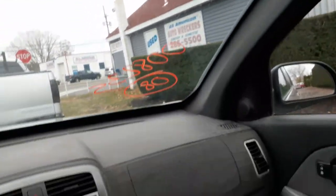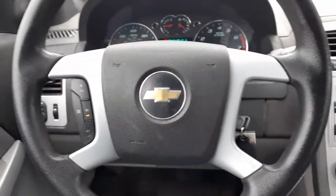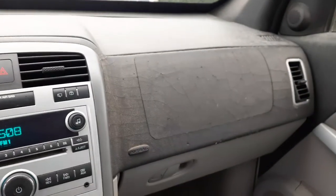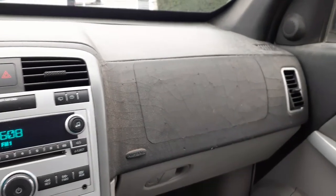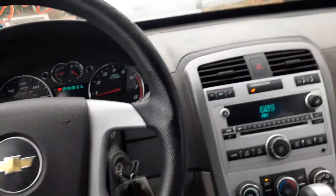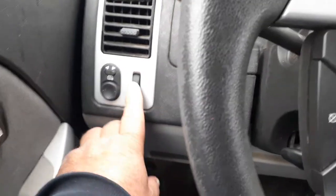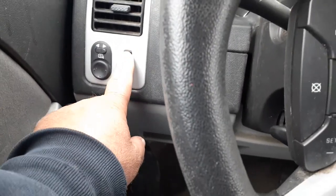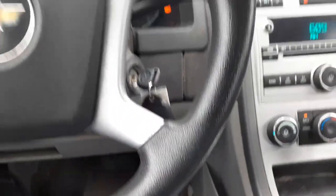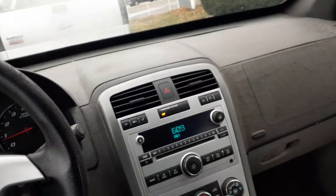And pretty much that's it. You do have airbags. All you got is the left side. Right side, looks like the cover's all cracked, unless the cover doesn't come off. Won't know until we take it apart. Okay, that's it. Power mirror switches, dimmer, all there. Working fine. And pretty much that's it on this joker.